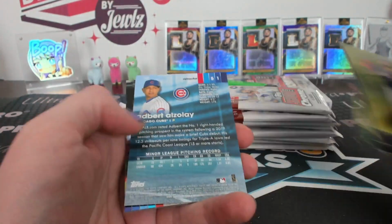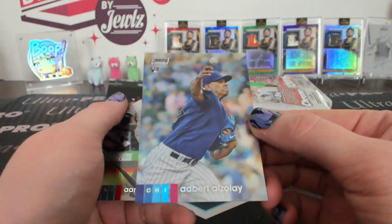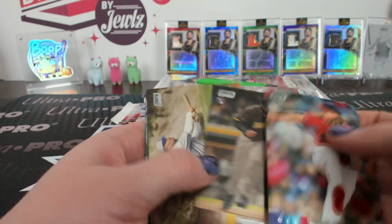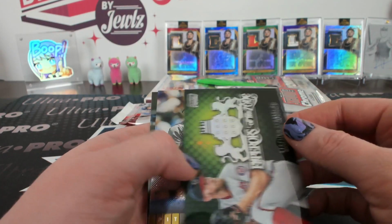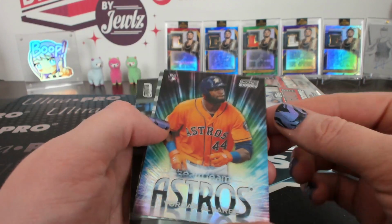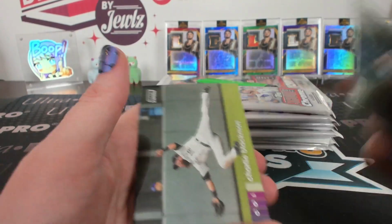Fractor Alzolay for the Cubs. So many times you just look at eBay and you're like, what are people actually thinking on some of these prices? Strasbourg, Empress of the Zone. It's like, do they really think the card is worth that much, or are they just showing off what they have? Beam Team Alvarez.